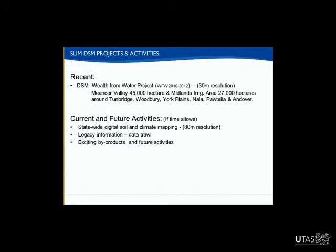So, to begin with, DSM stands for Digital Soil Mapping, so I'll use DSM quite a bit. I might also use ESM, which is Enterprise Suitability. So just stop me at any stage and you can ask if you need some clarification.